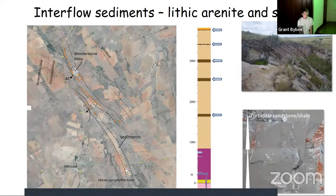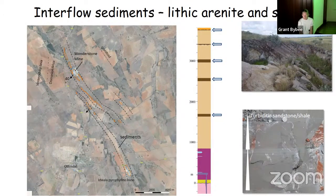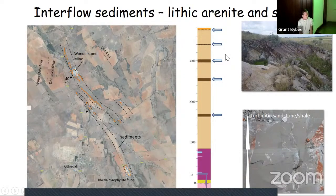Intercalated with the felsic volcanic rocks of the Cypherfontaine Formation are sedimentary horizons, and I show them here with arrows. And these sedimentary horizons vary in thickness from a few meters up to around 80 meters. And these sediments are actually being mined for industrial minerals at Wonderstone mine. There's another mine operated by Idwala, and this mine is mining highly altered felsic volcanic rocks of the Cypherfontaine Formation. The sedimentary rocks have been intensely quarried in different places.